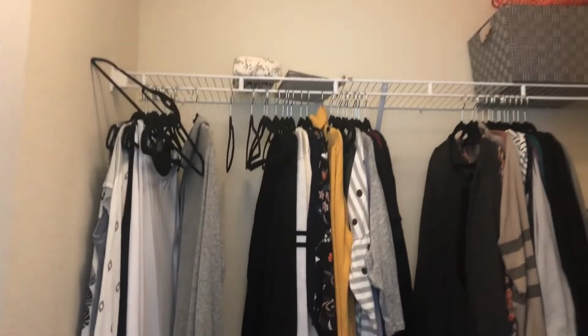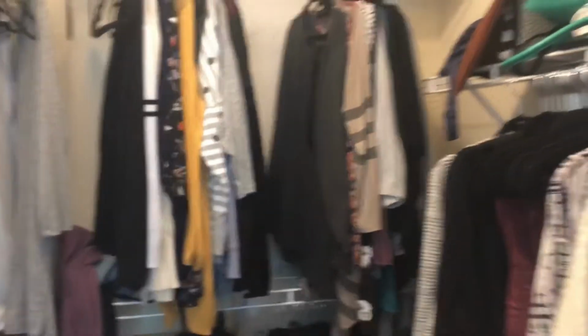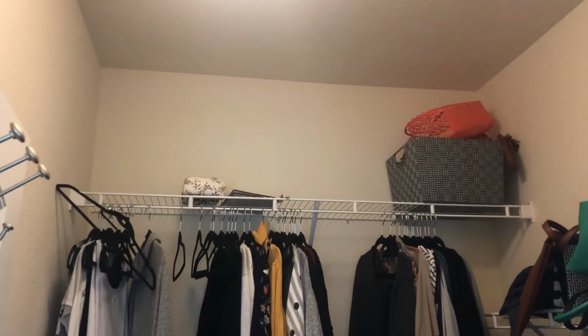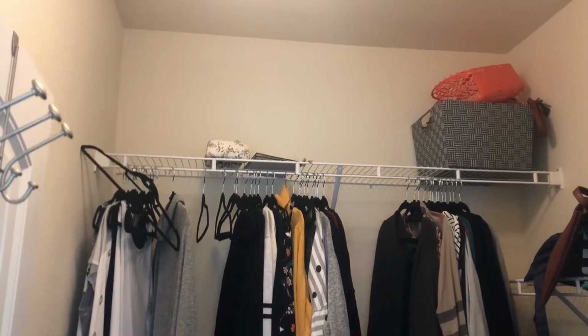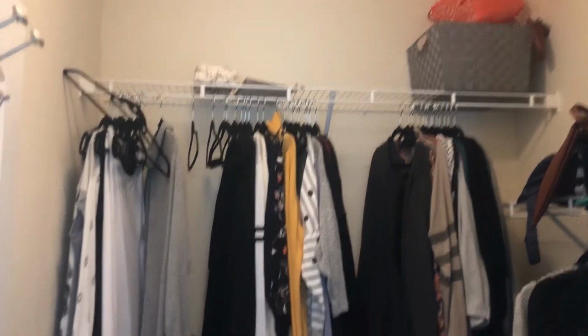So over here, I have a pretty big walk-in closet. So I have a lot of space to work with. My camera angle is not gonna help me much. I have some space up here. I was storing purses. I'm sure there's more that I need to be doing up here to store things better, but it's definitely not easily accessible. So it has to be stuff that I'm not gonna get to all the time.